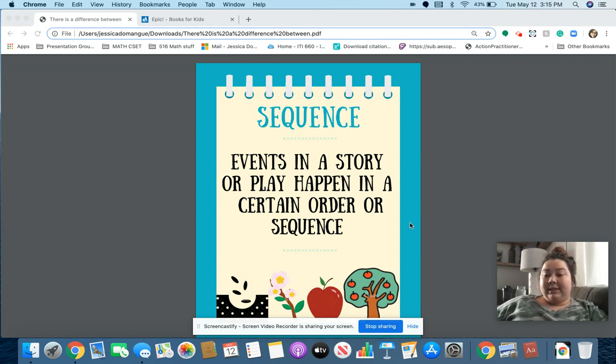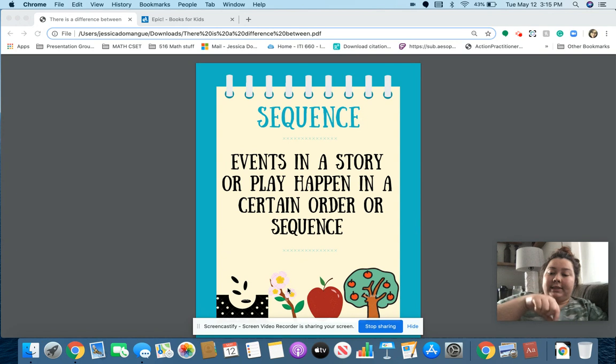And let's remember that sequence means the order that things happen in our story. So the order of events, just like with our apple tree, we plant the seed, there's a sprout, something grows like the apple, and then there's a big tree. That's the order that things happen.